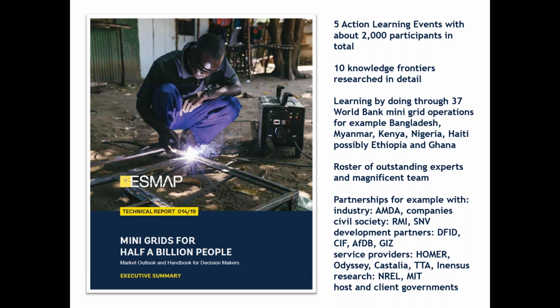We also at the bank have a quite extensive portfolio of mini-grid operations. And today that stands at 37 lending operations in countries like Bangladesh, Myanmar in Asia, and then Kenya and Nigeria in Africa as some of the flagship countries, and then Haiti. We're now also looking into large-scale deployment of mini-grids in Ethiopia and Ghana.